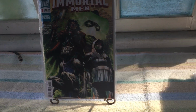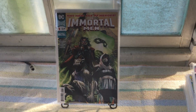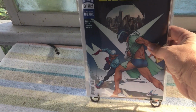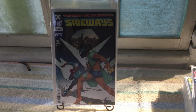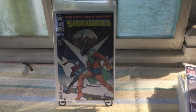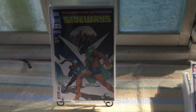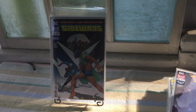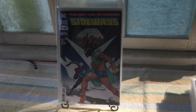Immortal Men, I had him hold on to a couple copies based on some reviews and also stuff like that. So I'm glad I got that. And along the same lines, I got DC's Sideways #3. This one was not sold out, but again, it's a cool book. And I think it's a good starting point to get on the ground floor of these books and see where they go. And I always like to pay DC some respect as well. Even though I'm mostly Marvel, DC does some good stuff, so I like to be a customer of theirs as well.